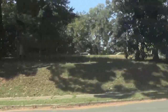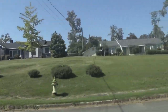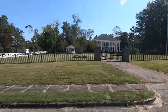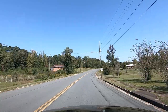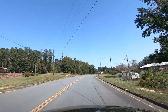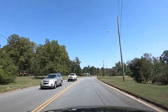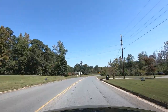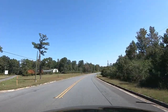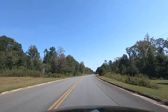Some houses. Look at that house. Yeah, I see that. I didn't know this was out here, did you? No, I didn't. I don't ever go this way toward Roberta. To find a place to turn around, that's for sure. There's some houses down that way. No, that's a dead end road, honey. Is it dead end?